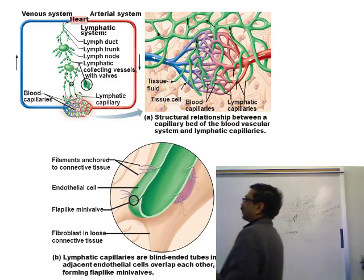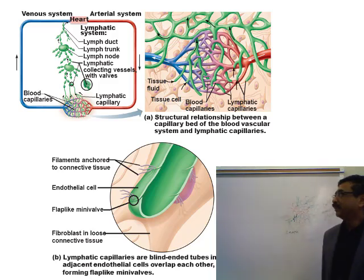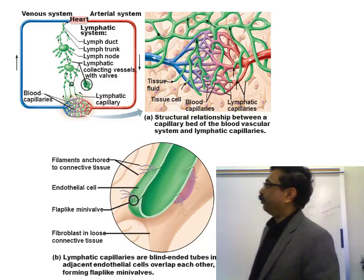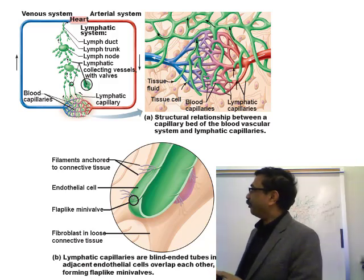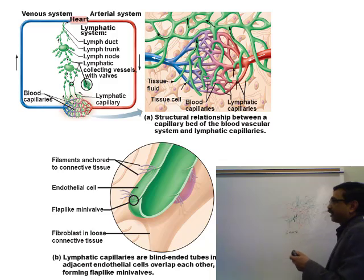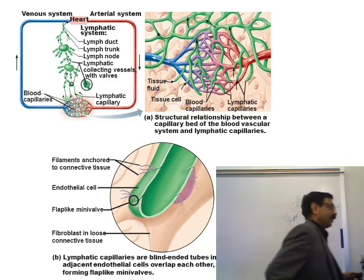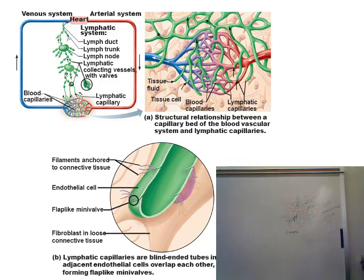Okay. So here you see in the top right picture, in the tissue, you have a blood capillary bed that you already know, and you see the green structures. Those are the lymphatic capillaries. So lymphatic capillaries are dead-ended or blind-ended, but blood capillaries form network capillary bed.